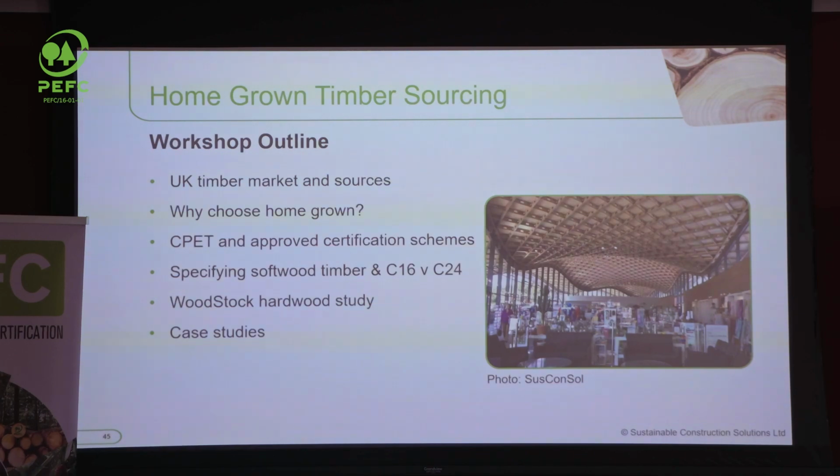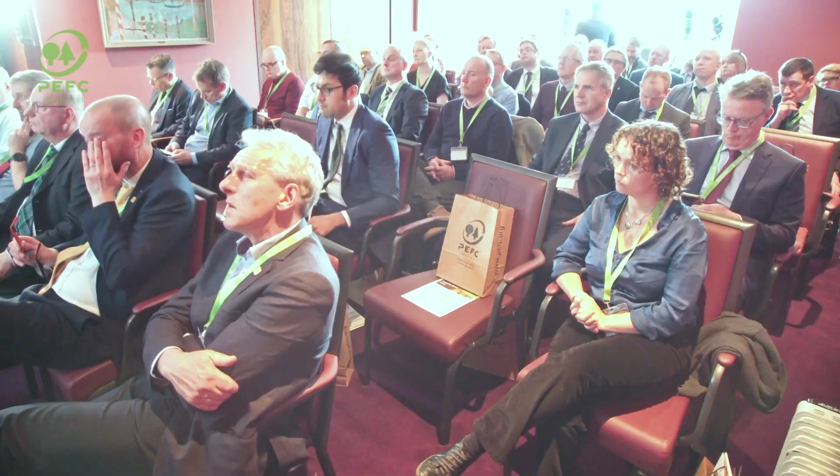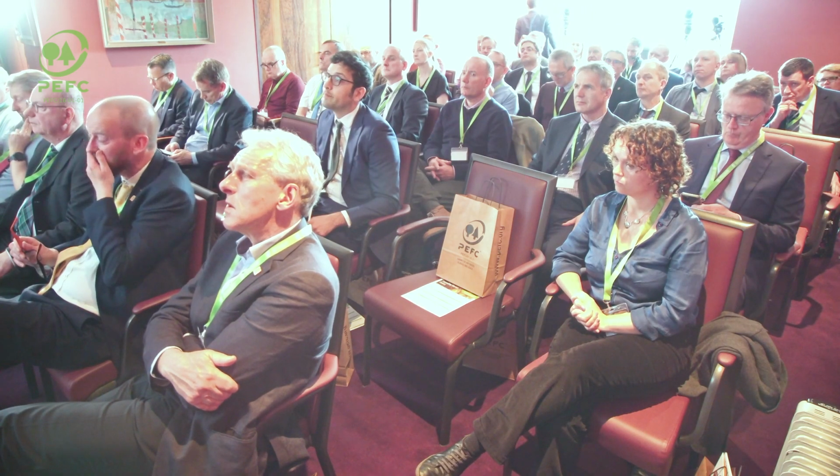We're then going to turn on a bit more about specifying softwoods and C16 versus C24. A lot of architects default to C24 specifications when they don't really need to. So we're trying to convince them to change that to a C16 specification in a lot of cases. We're going to touch a little bit on hardwoods and some of the work that we've done for the woodstock study we've grown in Britain. I know it might not be too important to you guys up here, very much softwood market up here I'd say, but that's quite important for the guys down in the south trying to sell softwood into the UK market.